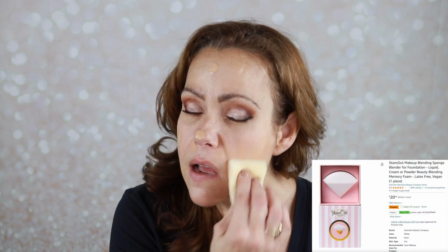I washed my StansOut sponge. Look at Jenny, she's a good girl. I did also wipe off that lip plumper. I don't like to put foundation on when there's something on my lips. It dries down pretty fast.